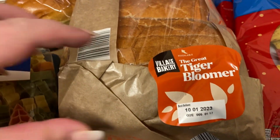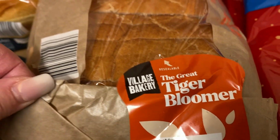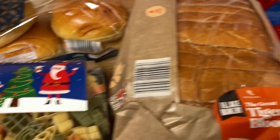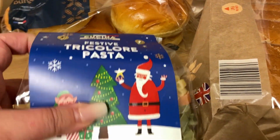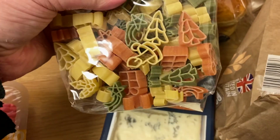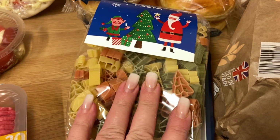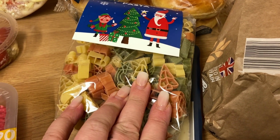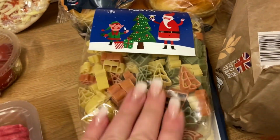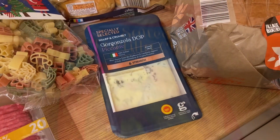And then I also bought this Tiger Bloomer. I was going to pick up the farmhouse loaf, and then I saw these in the corner of my eye, and these are so good for toast, so I've got a Tiger Bloomer now. I bought this festive tricolor pasta. They were reduced to 29p, and I don't care if my pasta is shaped like Christmas trees and candles and Santa. If it's 29p, thank you.